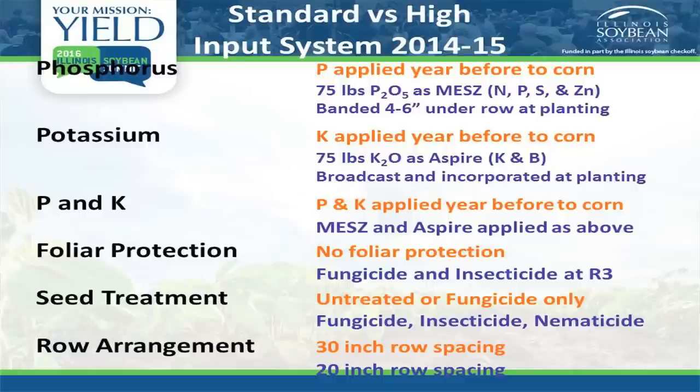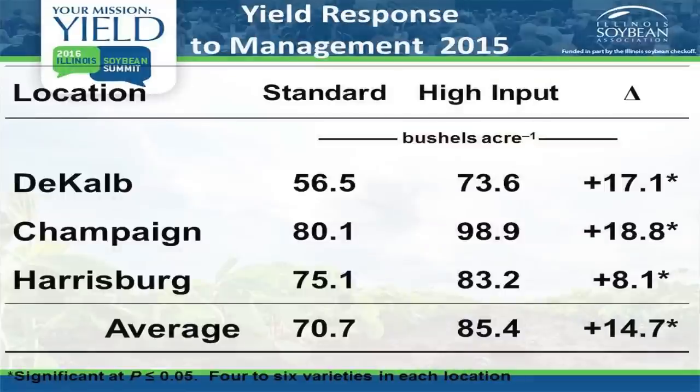The orange is the standard in each of these. He's looking at these six factors. The blue is the high management system. And we'll dig into a little bit of data here. So just comparing the standard program to the high input program at these three locations. Now he's been doing this for 3 years, and this is the biggest response he's ever had. He had some really impressive yield responses to his high management program this past year.